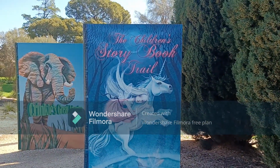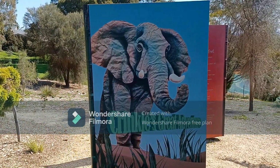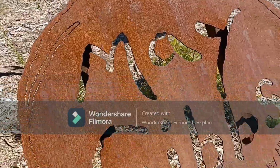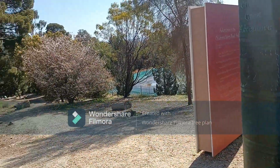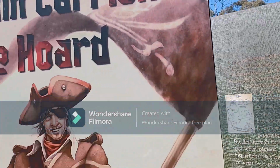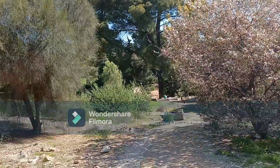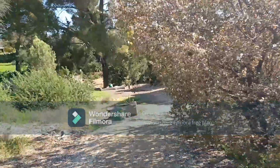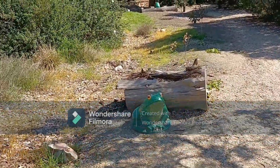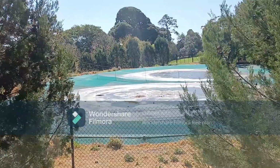Take a snappy of that. Children's storybook trail. This is May Gibbs. Oh, there's backs to them too. Look at this, Captain Garrick's pirate horde. We got a frog down here. Hello, mate. Pretty cool. There's that thing I didn't. Not quite sure what's going on in there.